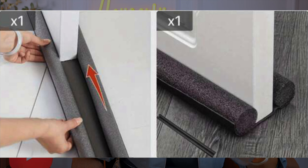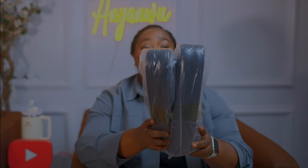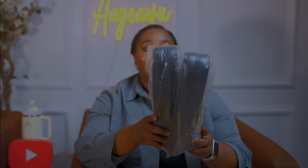The last items in this haul are these things that you can use to cover gaps underneath the door. I'll leave a picture of it so you can understand better. I got 2 of these because there are some doors in my house that need it. It just keeps crawling insects like cockroaches from getting into your house or your room or wherever you put it. I think it's a brilliant idea. I'm just going to put it to work and see how it goes. But yeah, I got 2 of them because, like I mentioned, I have 2 doors in mind.